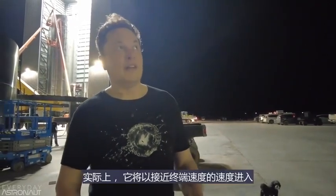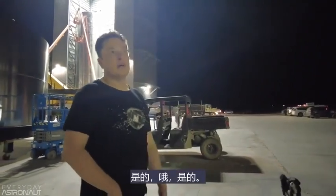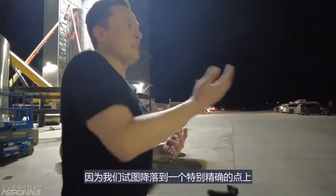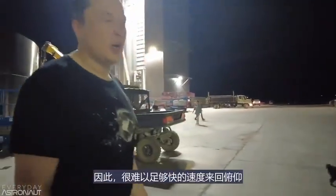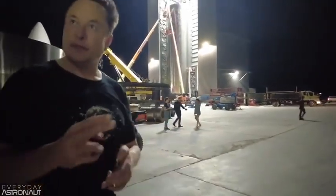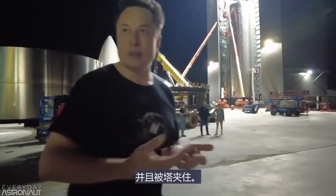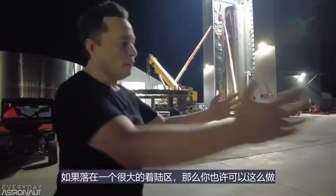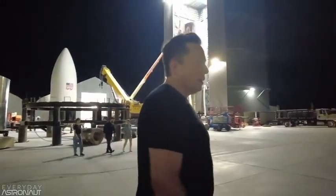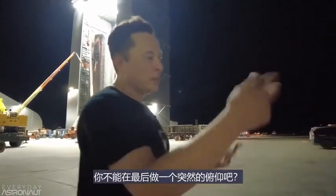Realistically, this is going to come in at something close to terminal velocity. Because you're trying to get to a precise point, it's very difficult to do a fast pitch-up maneuver and also get caught by the tower. If you've got a very big landing area, then you could maybe do that. But if you want a precise landing right over the top, you can't do a sudden pitch-up at the end.